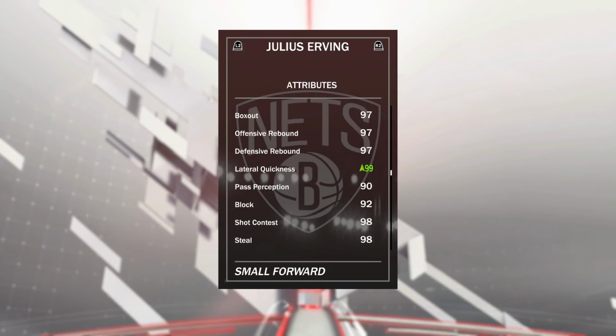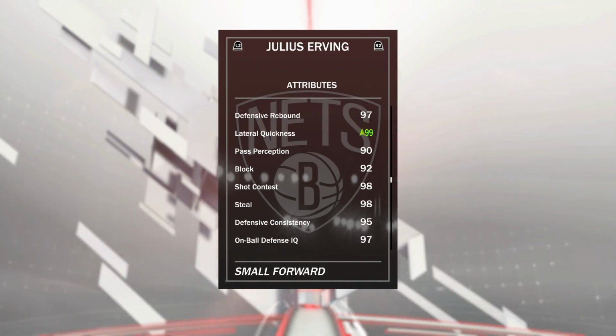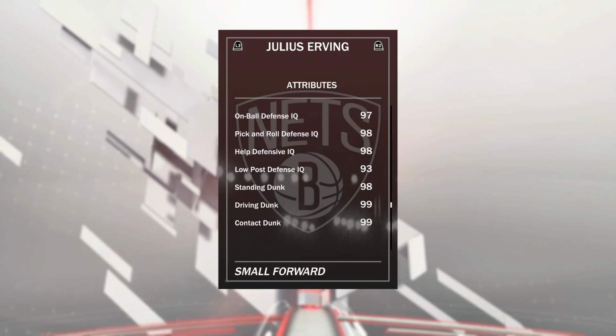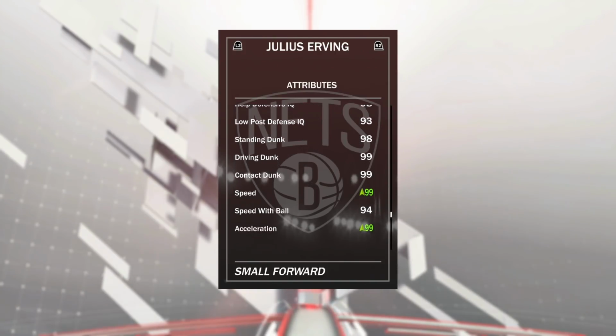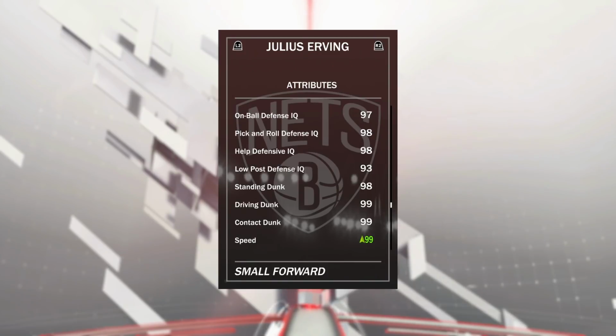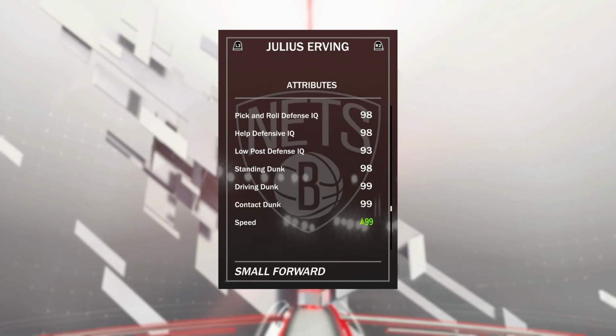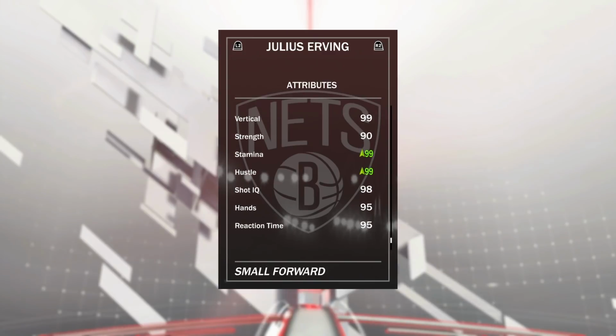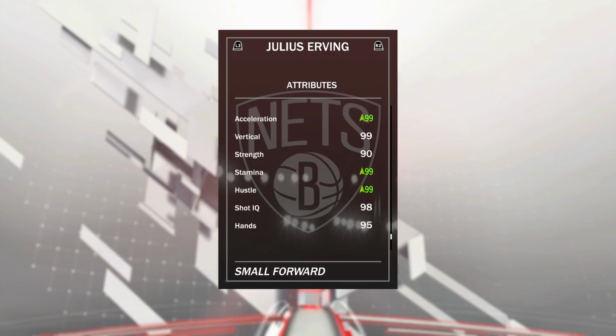His lateral quickness was originally a 98, only goes up by 1 to a 99. 90 pass percent, 92 block. Like, everything about this card is so juiced, it doesn't even make sense. Dunking, 99 down the line. His speed and acceleration got boosted by 1. They were originally 98, but 94 speed with ball. Like, he's got a 93 low post defensive IQ. If you switch on him on a pick and roll, there's still a chance he's gonna clamp that man up. And as you see from top to bottom, his lowest attribute is a 90, and that is his strength and his post hook.